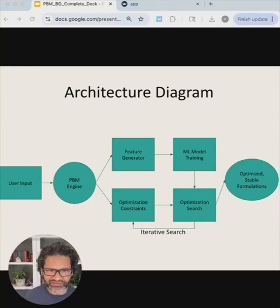Optimization constraints can be used to constrain the optimization search. Once the search has executed, you have a set of optimized, stable formulations that can be tested in the lab. The output can be fed back into the system, and then you can continue testing until you hit your business objectives.